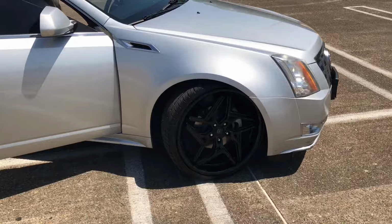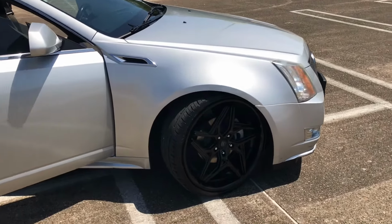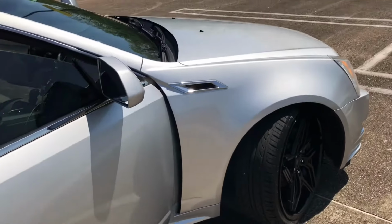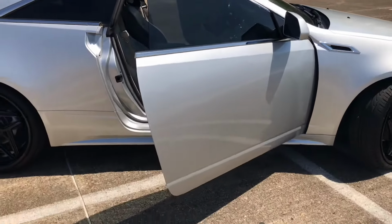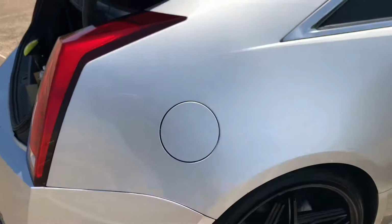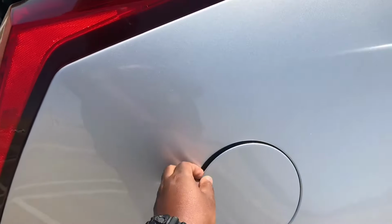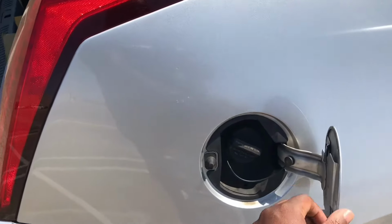Them 22s is 255/30 R22. Got the vent there. It's a beautiful car. It's different, very different. Got the gas tank here. And guess what kind of fuel this car burns? Regular unleaded.